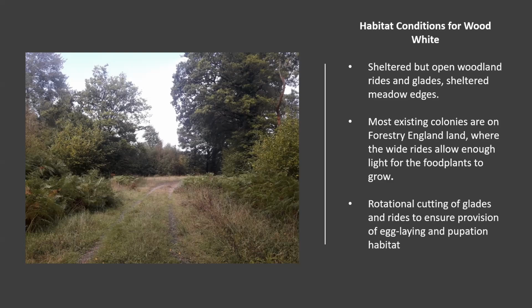Rotational management is crucial to the survival of the wood white butterfly. It lays its eggs on things like tufted vetch and greater bird's-foot trefoil, but it needs taller vegetation. It doesn't lay on the very low new growth. So it waits until the vetches get quite tall, and it tends to lay its eggs at the very tips of the young shoots. Then the caterpillar works its way down the food plant until it goes and pupates. So the rotational management is crucial, as I said.